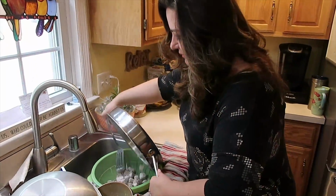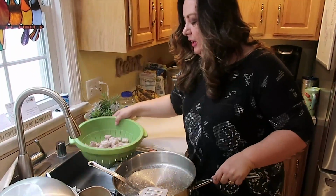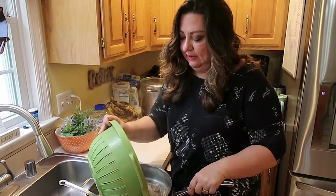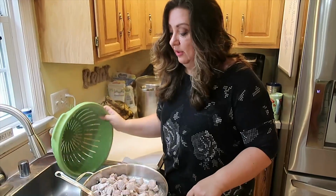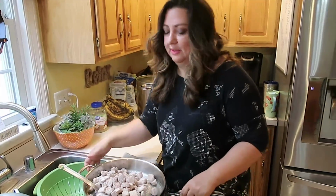Okay, so we're draining the pork. What do we mix with the pork? Okay, we're going to add in the tomato sauce and the green chilies, and then stir that in, and once that is together, we're going to add in the grated cheese. Oh, yum. That's so easy. And then we're doing the rice.